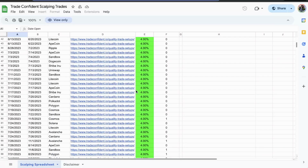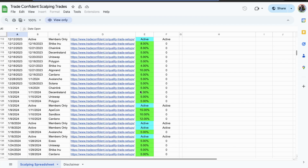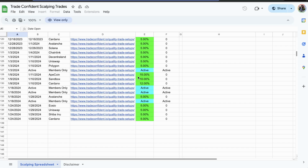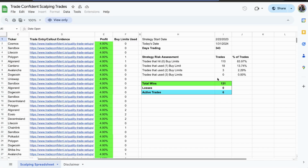You can see tons and tons of green wins here, and as we scroll down, each of these is going to get larger and larger. In fact, our record so far is a 15% trade win, and that is just the beginning. As we get into the bull market, things are going to get absolutely crazy. Now, our trading strategy, rather than using a stop loss, actually relies on buy limits to buy the dip.